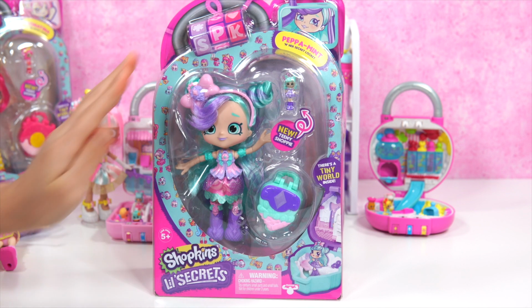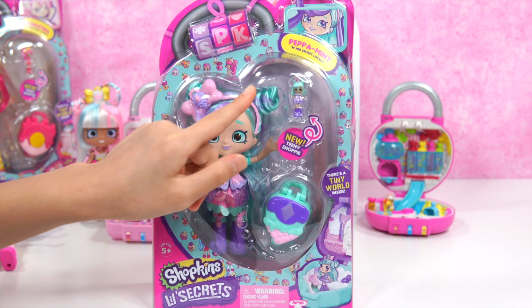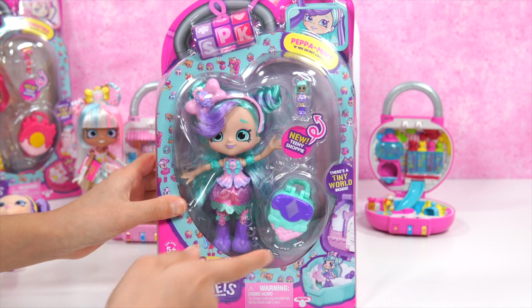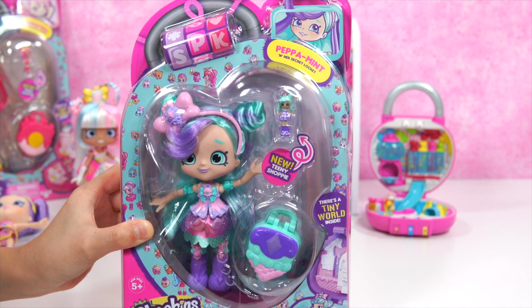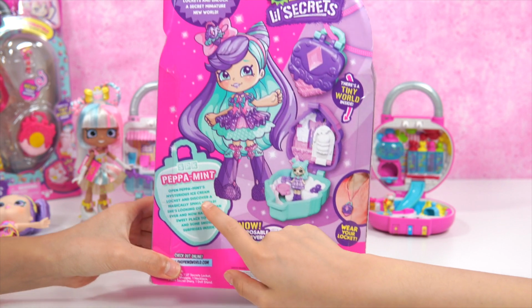And this is Peppa-mint in her secret locket, and she's so cool and she's just like Donatina. She has a teeny Shoppie and a locket. I really love her bow and her hair. It looks like it's mint colored and purple, which is very cute. And there's also an ice cream-like locket. And there's a little diamond in the middle of it. And there's the teeny Shoppie, which looks just like her. This is what the back looks like. And look, there's some stuff.